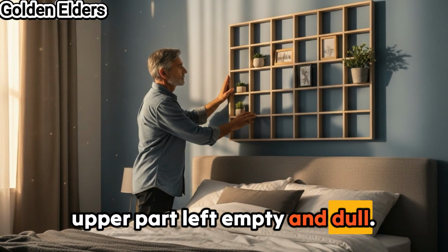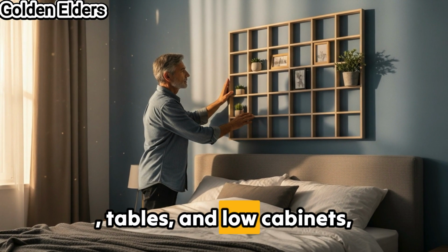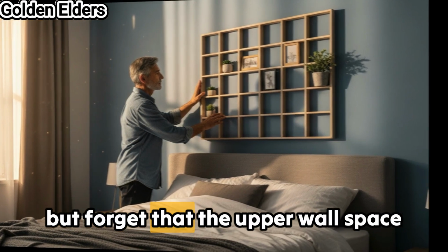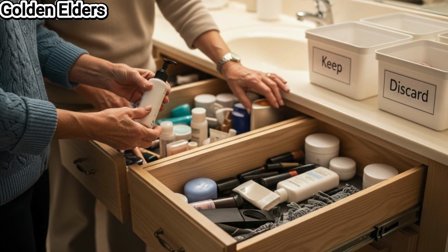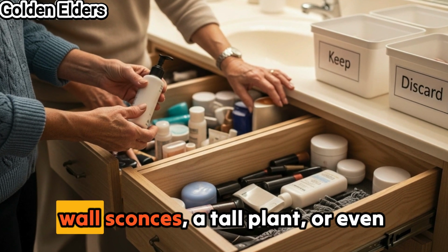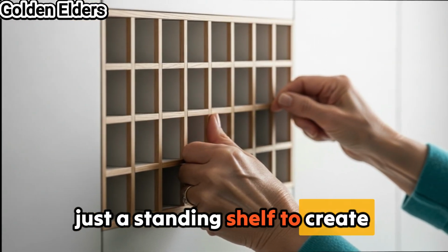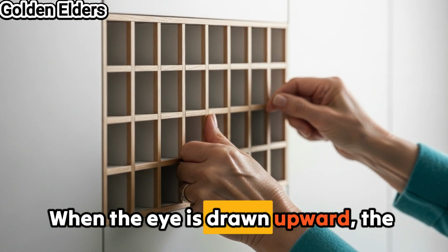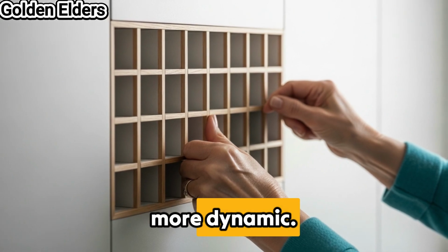Many people focus on buying chairs, tables, and low cabinets, but forget that the upper wall space also needs care. The fix is easy. Add higher wall art, a hanging ceiling light, wall sconces, a tall plant, or even just a standing shelf to create height. When the eye is drawn upward, the room will feel taller, wider, and more dynamic.